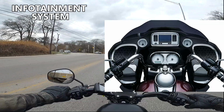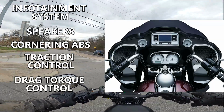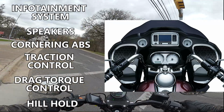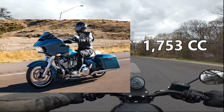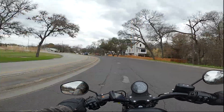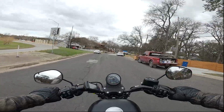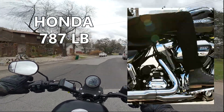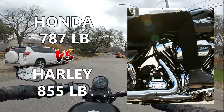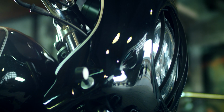You get an infotainment system, speakers, cornering ABS, traction control, drag torque control, which is basically a slipper clutch, and hill hold. It's a little smaller than a Goldwing with only 1753 cc's and 111 foot-pounds of torque, but you do get that authentic Harley experience. And while this is a subjective point, it is nice to see a lot of metal on the bike. The Honda is lighter at 787 to the Harley's 855, but since the bike's not meant to carve up a corner, I'd rather it be heavy and metal than light and plasticky.